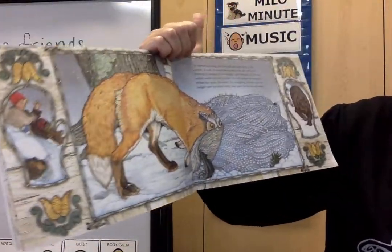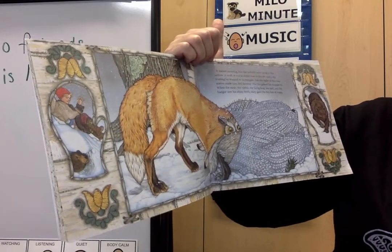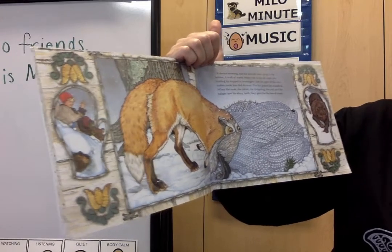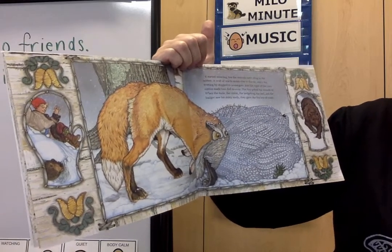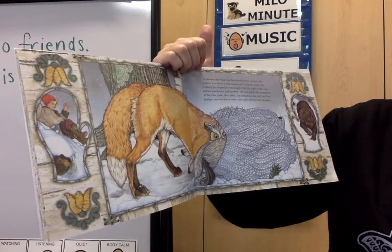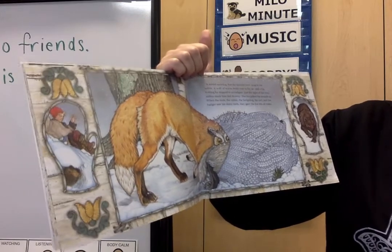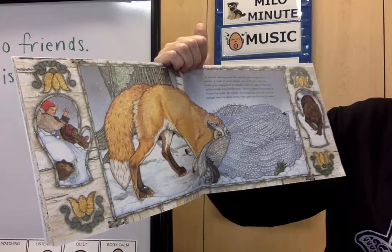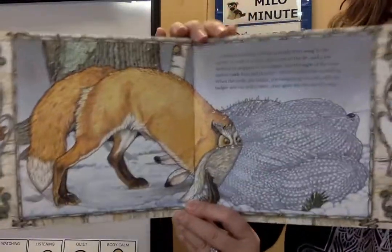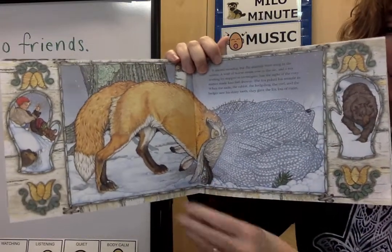It started snowing, but the animals were snug in the mitten. A waft of warm steam rose in the air, and a fox trotting by stopped to investigate. Just the sight of the cozy mitten made him feel drowsy. The fox poked his muzzle in. When the mole, the rabbit, the hedgehog, and the owl, and the badger saw his shiny teeth, they gave the fox lots of room. Ooh, I bet. I'd be a little scared too.